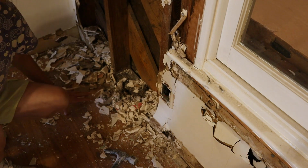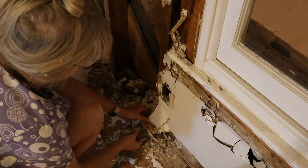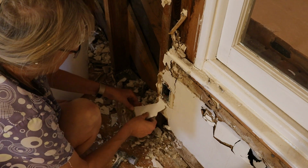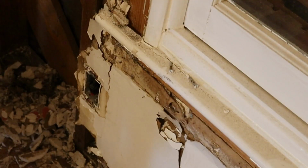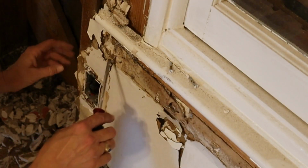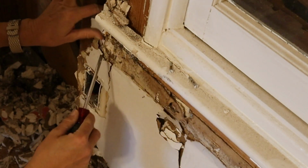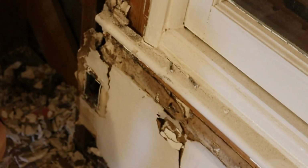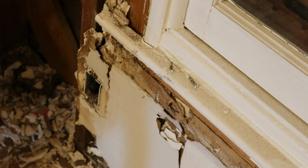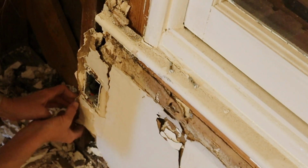I mean, this wall, it just disintegrates. I mean, it's bad. It really is just bad. This is about, as my best friend said, he said, the only surprise about this house is that there's no surprises.